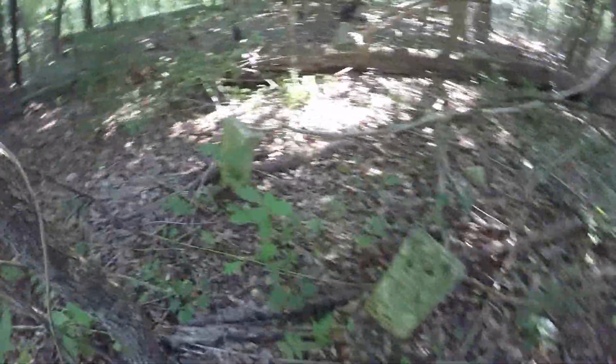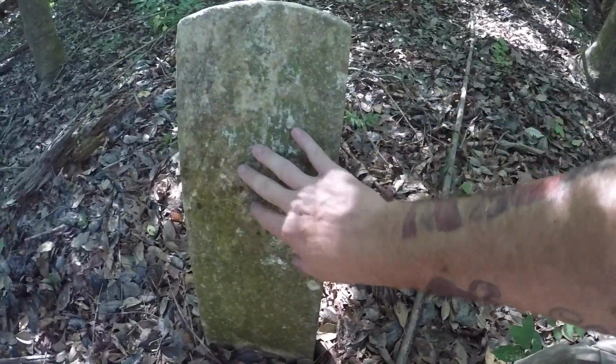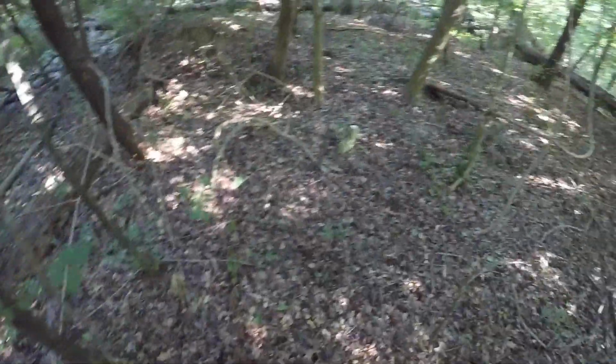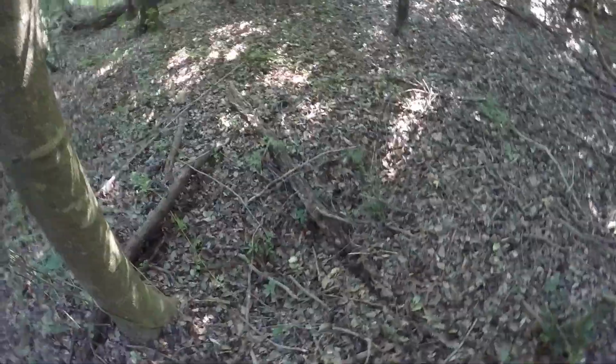Let's walk around and check out some of the other ones in here, see what else we can find. There's a couple over here. There's one right here. Man, I can't get any detail off of that. I see the indentions of the name, but it's just as smooth as it can be. These graves here are well over 100 years old. So 1908, I'm thinking there's got to be some older ones in here, because I would have seen a road on one of the maps.